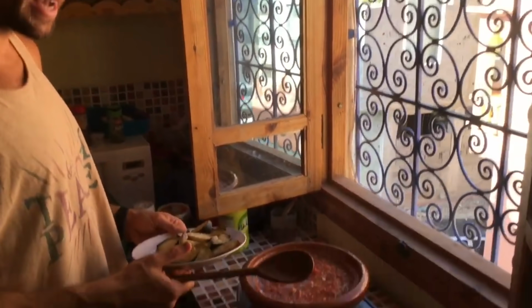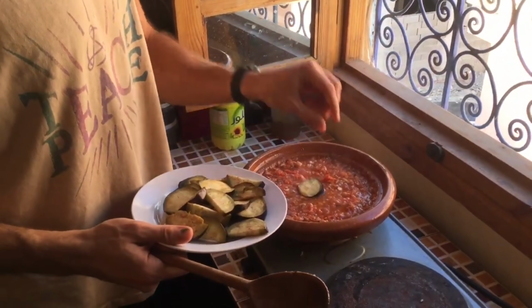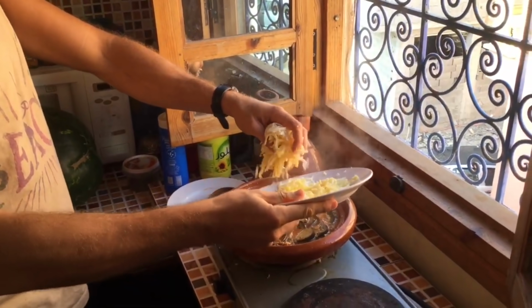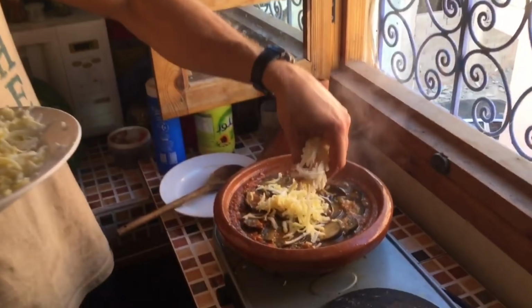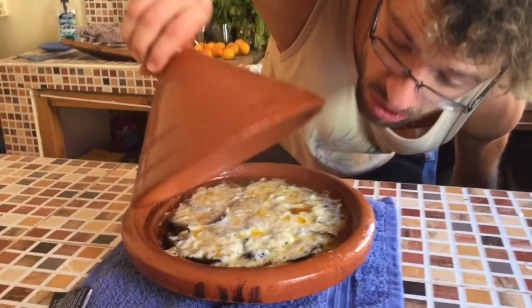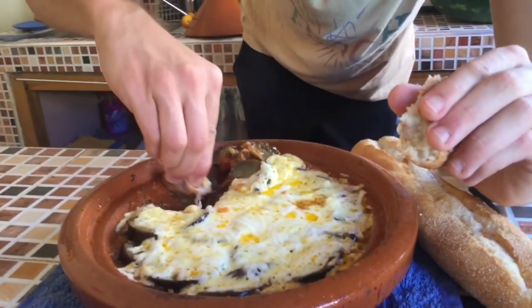Sauce is reduced, we got less water in there. We're going to put the eggplant right on top of there. Now the moment we've all been waiting for, we add our cheese. Add a mozzarella blend. Super cheesy tagine. Wow. Listen to that tagine bubble. Wow. Cheese on your tagine. You won't regret it. This was early in my tagine cooking days. I'll share one later in which we did a much better job, more traditional tagine.